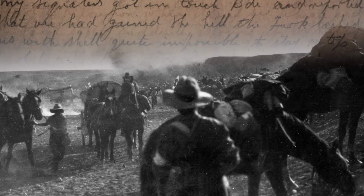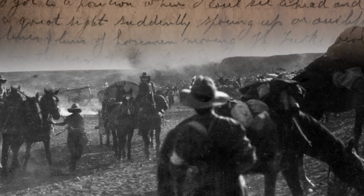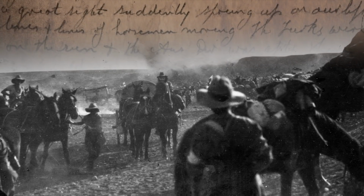I got to a position where I could see ahead, and a great sight suddenly sprang up. On our left, lines and lines of horsemen moving. The enemy were on the run, and the Oz Division were after them. The fire slackened, and it seemed that Beersheba was ours.